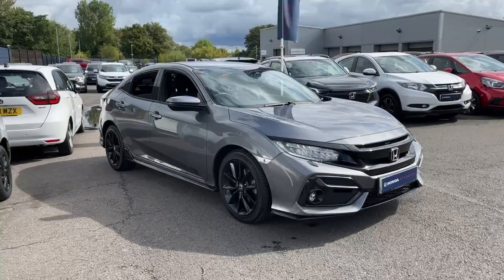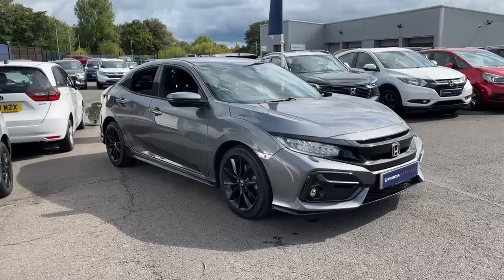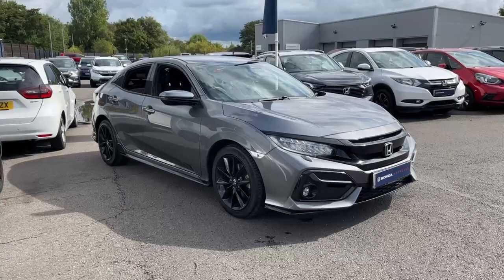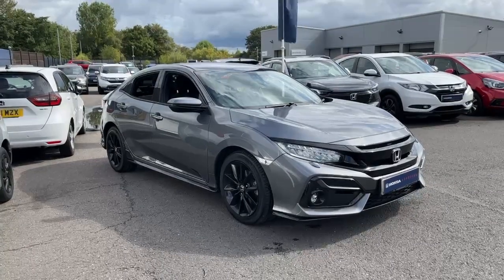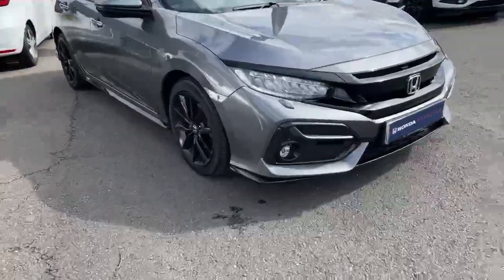The next car on our list is this fantastic Honda Civic 1.5 Sport in polished metal. It's a fantastic looking car with plenty of key features, which I'll go through some of them with you today. If you want any more information or more personalised video, please don't hesitate to contact us on 01704 500 501. So let's take you around the car.